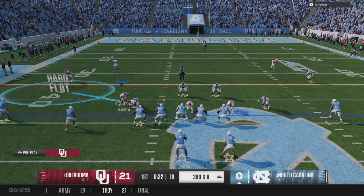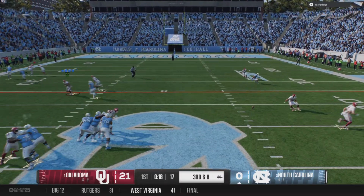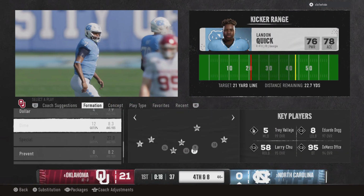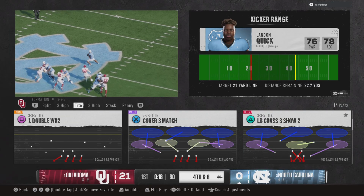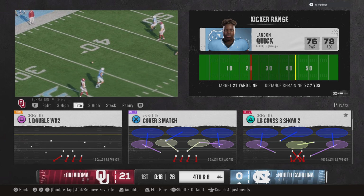Pre-snap motion from the offense. On third down, he drops to throw. And they hit him just as he releases the ball. It's incomplete. The quarterback did all he could here to wait until the last possible moment, but he waits just a hair too long, which allows the defense to actually hit him as he throws the ball.